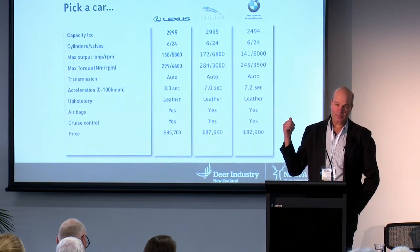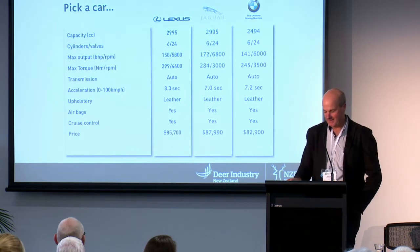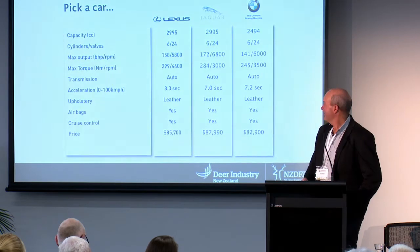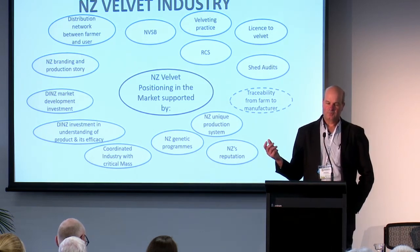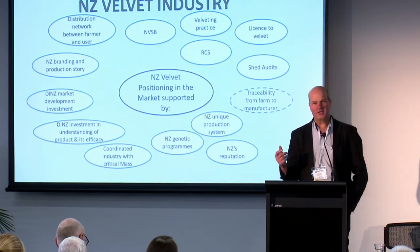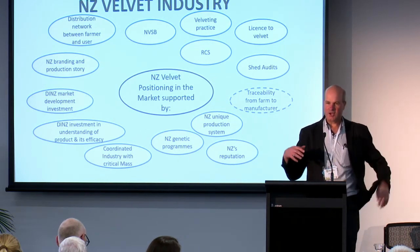Imagine if that was tractors and we put up Polaris, John Deere, and maybe David Brown. You'd have a few different thoughts as to which one you'd rather have, right? David Brown, yeah. Hands down. So with our velvet industry, we're not selling sticks of velvet. We're selling New Zealand deer velvet with a whole lot of properties that represent value and represent our reputation in our customers' minds. That's our story, if you like.